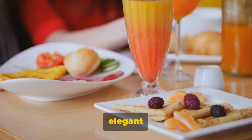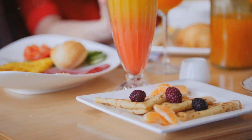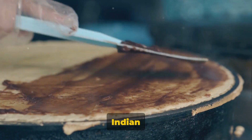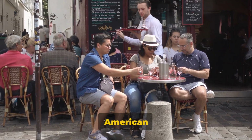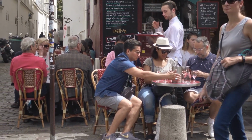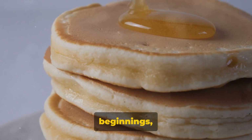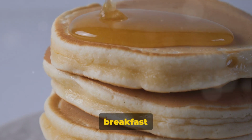Whether it's a thin, elegant crepe in a Parisian cafe, a hearty blini in a Moscow eatery, a crispy dosa in a bustling Indian market, or a stack of classic American pancakes at a roadside diner, the world is your pancake. Enjoy the journey. From humble beginnings, pancakes have now become a breakfast favorite.